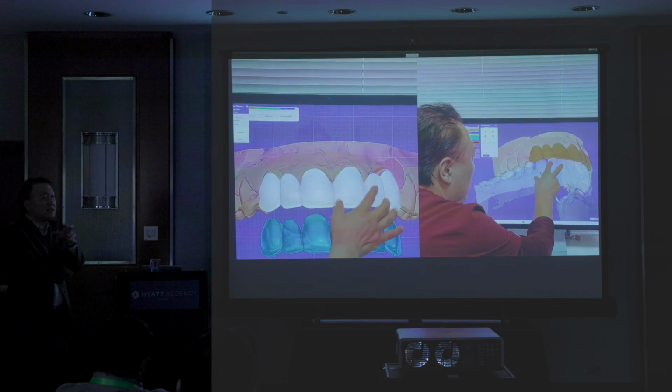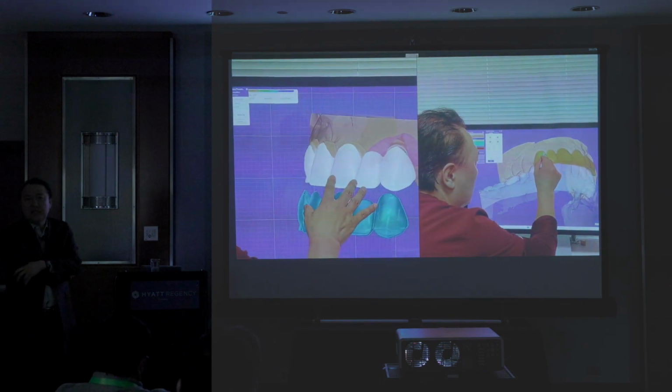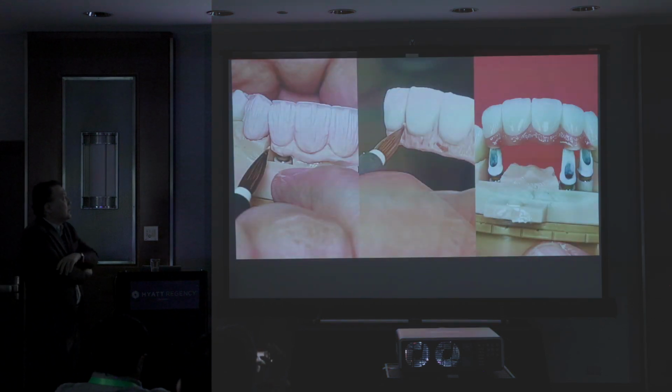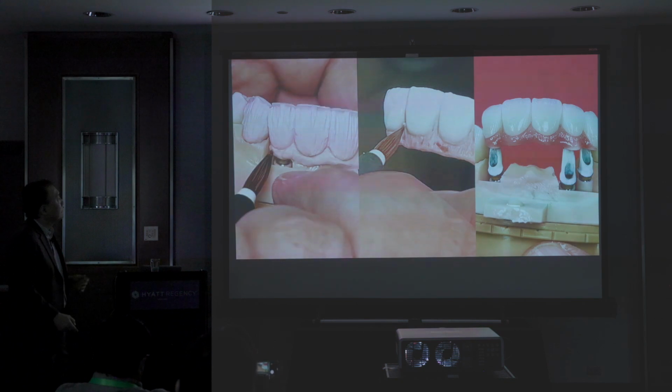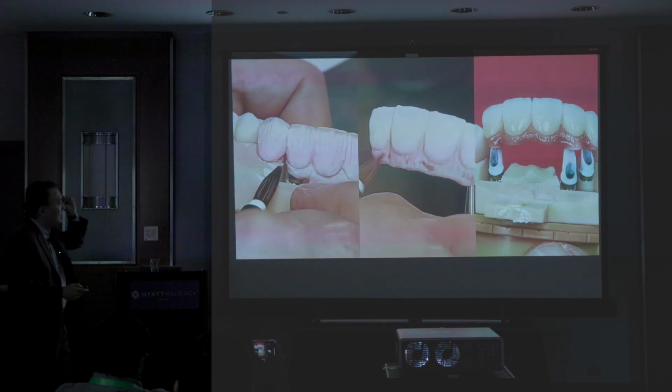That's my secret. All right, so monolithic is tough. It's tough. I could do that with the monolithic, but then this one is the layer, tissue, finer.